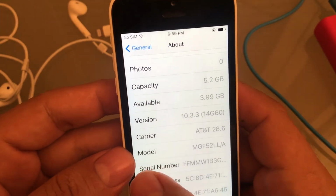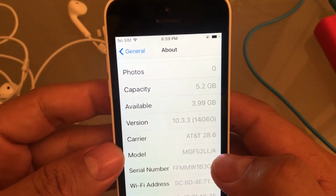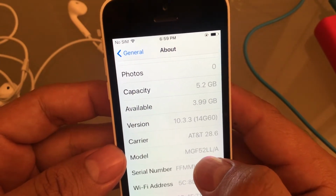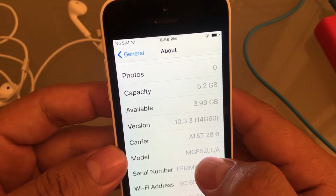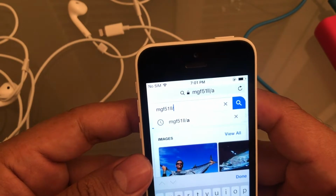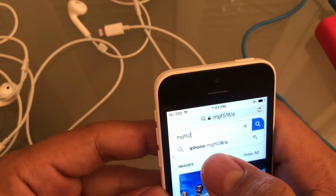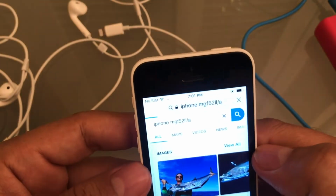And this is important, guys. This is the model. This is the stuff that you can Google and find out more about this model. Okay, so this model is gonna tell you what kind of phone you have, and also the color and how many gigs you have. We can try to memorize it, or we can write it down. You're gonna go to Google and search for the model number. In this case, it's 52. Okay, you can actually see a suggestion here: iPhone MGF52LLA. Yeah, this is the one we want.